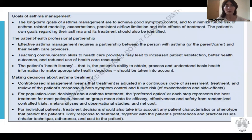Goals of asthma management. The long-term goals of asthma management are to achieve good symptom control and to minimize future risk of asthma-related mortality, exacerbation, persistent airflow limitation, and side effects of treatment. The patient's own goals regarding their asthma and its treatment should also be identified.